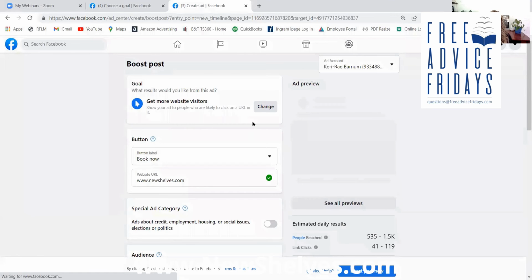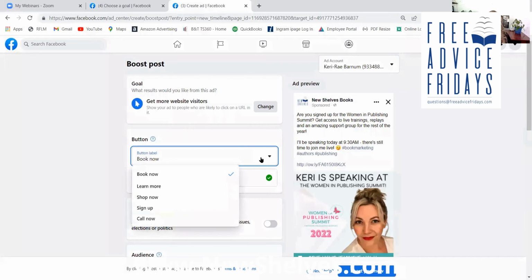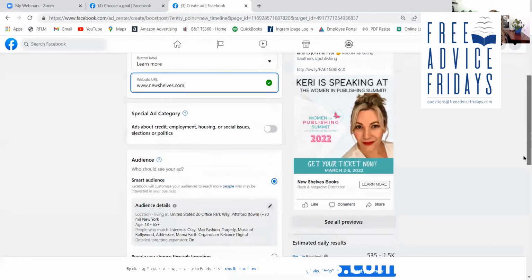And then you have the option to change your button. So book now, learn more, shop now. Typically, if you're doing a book ad, you're going to do learn more or shop now, so that you have the option. And then your link right here, unless you are doing direct sales from your website, should not go to your website. This should go to your book link on Amazon. It should go to your book link on Barnes and Noble or somewhere, but it should lead to a direct sales link. The fewer clicks you have, the more conversions you will get. So make sure that you do that.